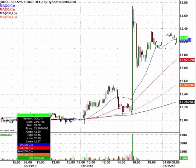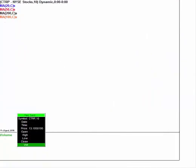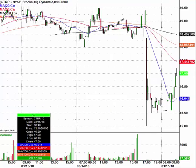Let's take a look at CTRP. This is also on the back of earnings. CTRP is the ticker symbol here. This stock is getting hit a little bit. Closed at $48.73. Now trading at $47. Briefly got down to $45 yesterday after hours. Again, I don't think there's a whole lot to do just yet. We'll sit tight here. We'll see how this plays out. 45 is still a very good support level. After that, you got to go all the way down to around 41.